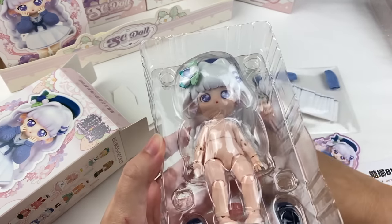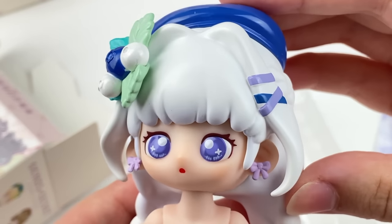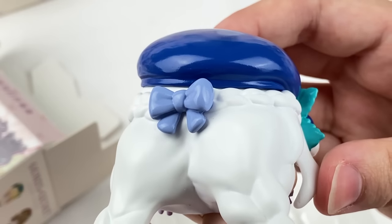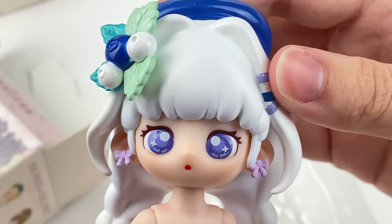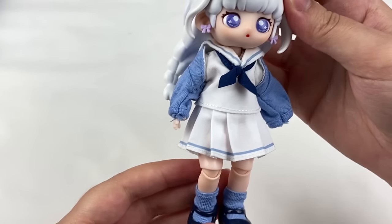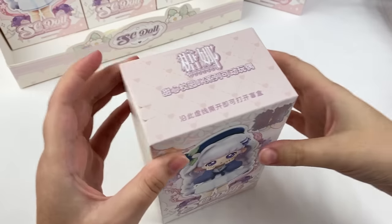And let's have a closer look at her face. Here's a closer look at her face. She has some really cute purple bow earrings and her eyes also match the blueberry theme. And she also has another bow on the back of her head. So let's put her outfit on. Here's the blueberry design with her outfit on. She's wearing a little sailor uniform and has a little blue sweater as well. Let's open up this box next.